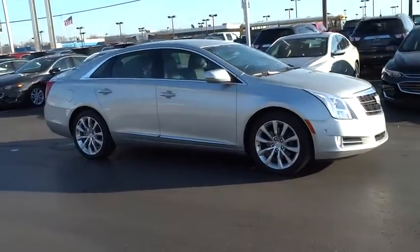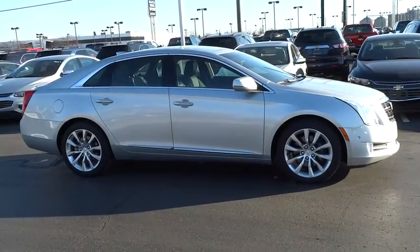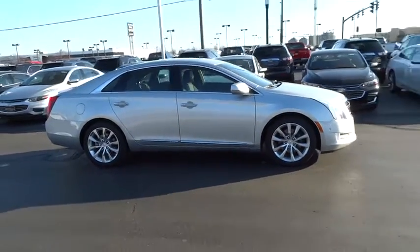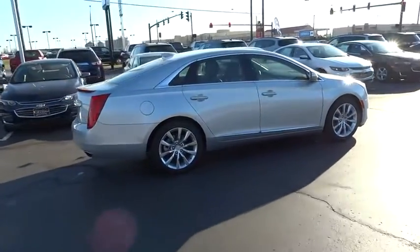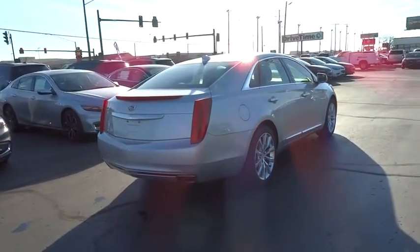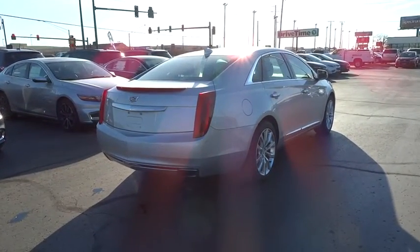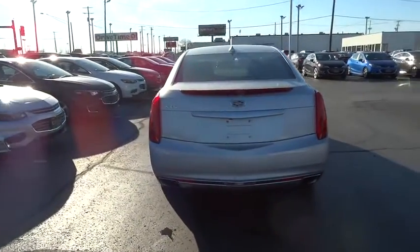Traction control, power passenger seat, navigation system, dual airbags, leather-wrapped steering wheel, power steering, four-wheel disc brakes, active suspension system, universal garage door opener, 8 speakers, center armrest, electronic stability control, power windows, compass, rear window defroster, security system, heated steering wheel.